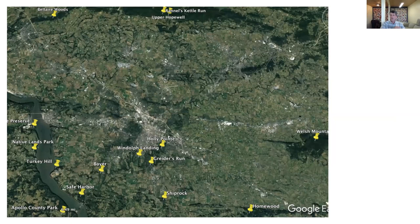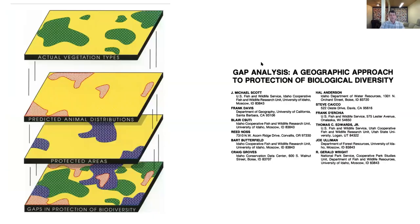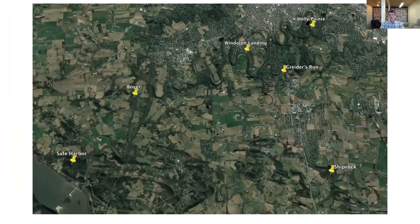I'd love to try to collaborate with you and get more information on a transect from Lancaster City out to some of these bigger preserves. And this just shows you here, if we follow the Conestoga River out from Lancaster City, you can see that there are a number of places that the Conservancy protects, but a number of big, relatively speaking, forests that are still in private hands and not yet protected. I'm gonna skip this in the interest of time.